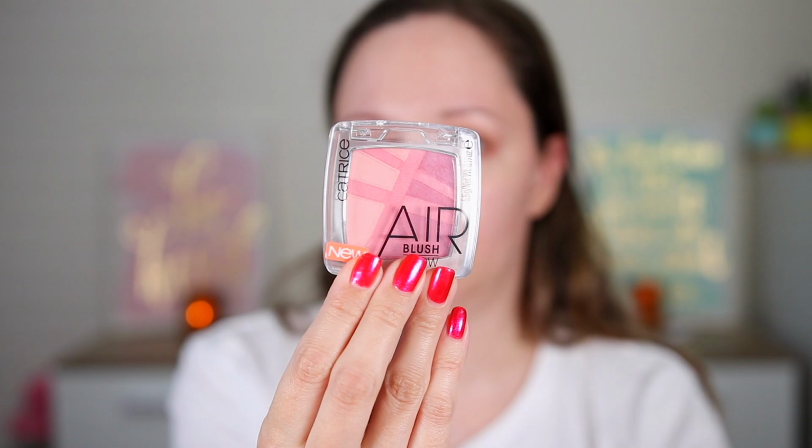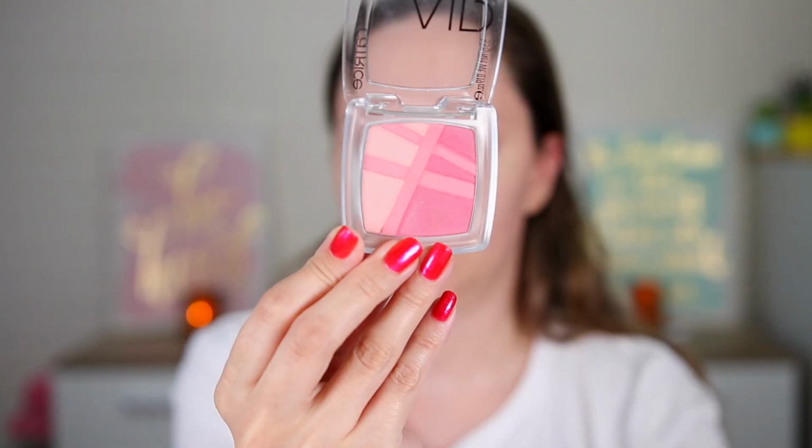Let's pretend my brows are sisters. And now let's go to this blush here. It is by Catrice. It is the Air Blush Glow Blush in the shade 50 Berry Haze. This is a beautiful berry blush that I'm going to apply on top of the cream blushes to intensify this berryness, strawberryness.